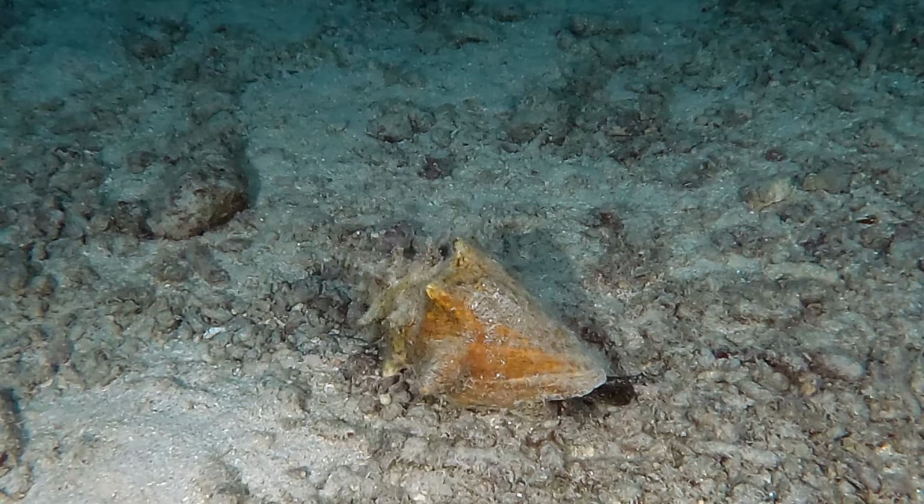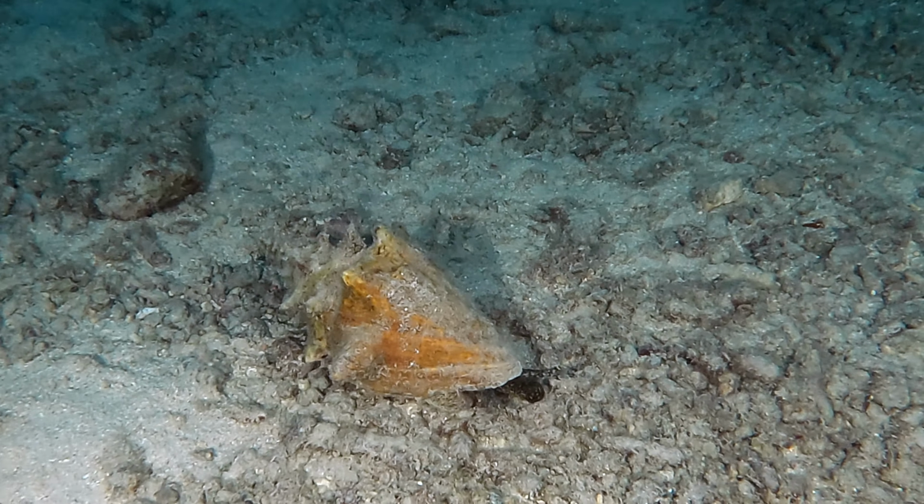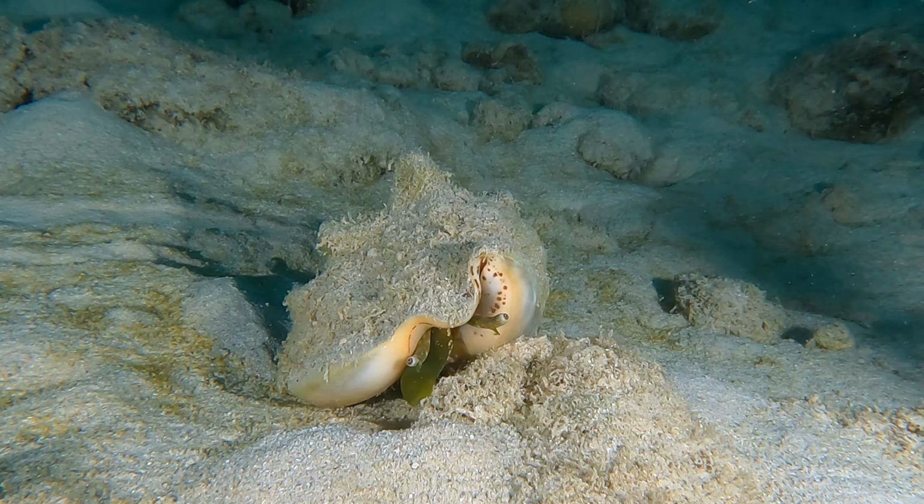We also went on a night dive and saw a few different conchs. This one with a few short fat spikes and white shell is a milk conch. And this one with more numerous larger spikes and orange shell is a queen conch. They enjoy grazing on algae.